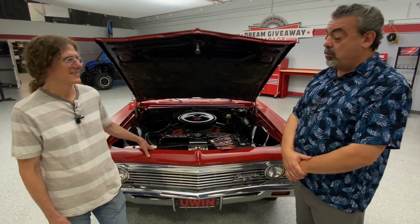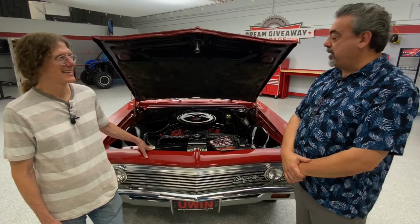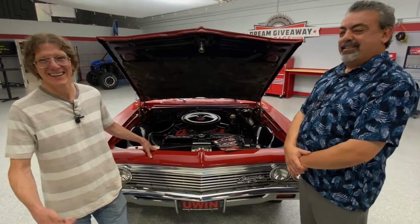And this particular one is dynoed at 523 horsepower, so it's a little more than the advertised 425 horsepower, and it makes a lot of noise. It's really cool. It gets terrible gas mileage. It's an awesome car. There you go.